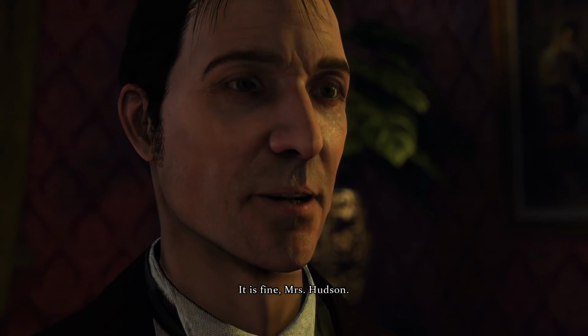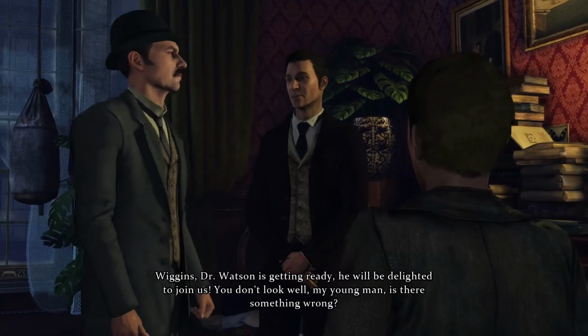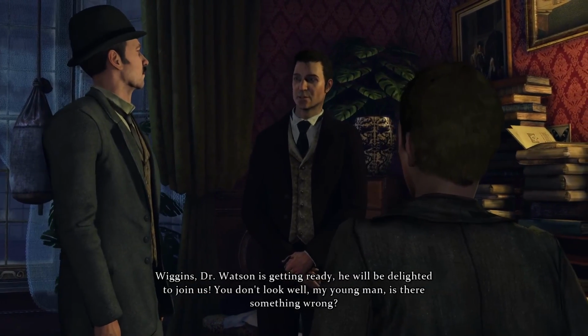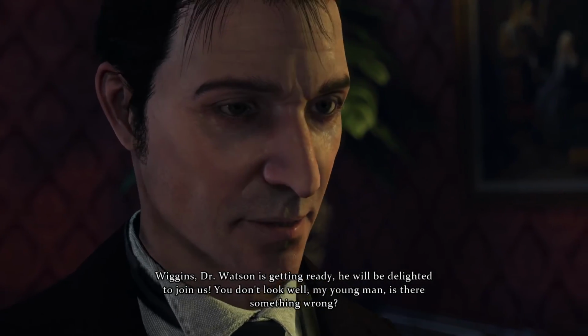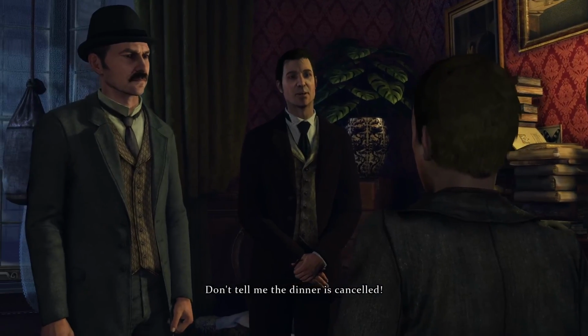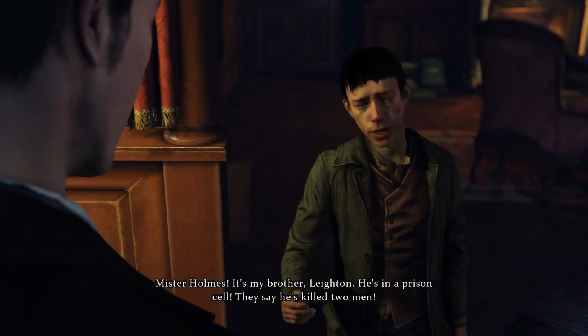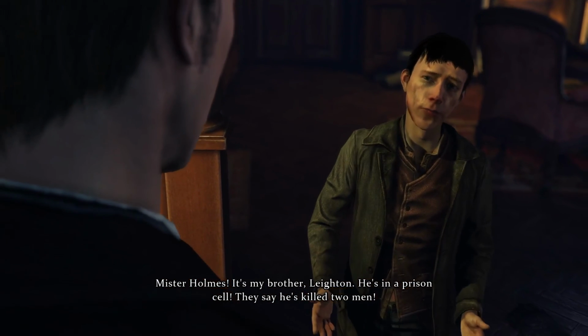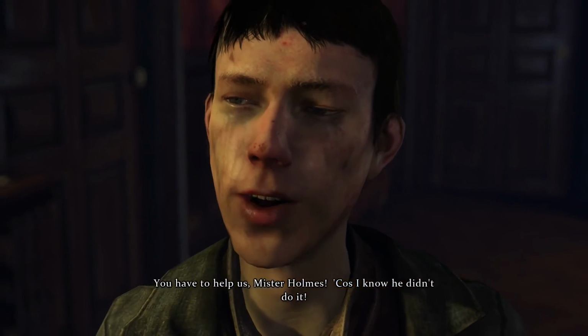Oh, Mr. Holmes. It is fine, Mrs. Hudson. Mr. Holmes! Wiggins, Dr. Watson is getting ready. He will be delighted to join us. You don't look well, my young man. Is there something wrong? Don't tell me the dinner is cancelled. Mr. Holmes, it's my brother Leighton. He's in a prison cell. They say he's killed two men. You have to help us, Mr. Holmes, because I know he didn't do it.